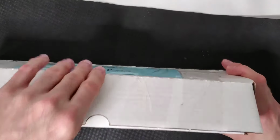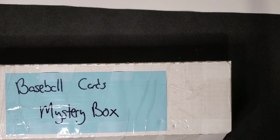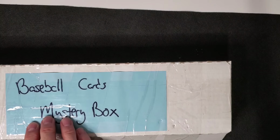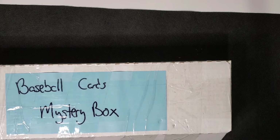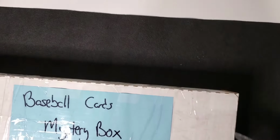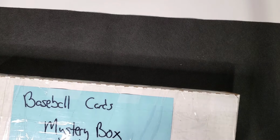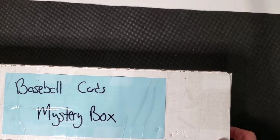Last one was kind of mediocre. The first one was good. Last one we did get a Semien Chrome rookie, a few decent firsts, a Flaherty. I can't remember everything else, but value-wise, it was still good. Now this is the last one they had. Let's see what is in here.